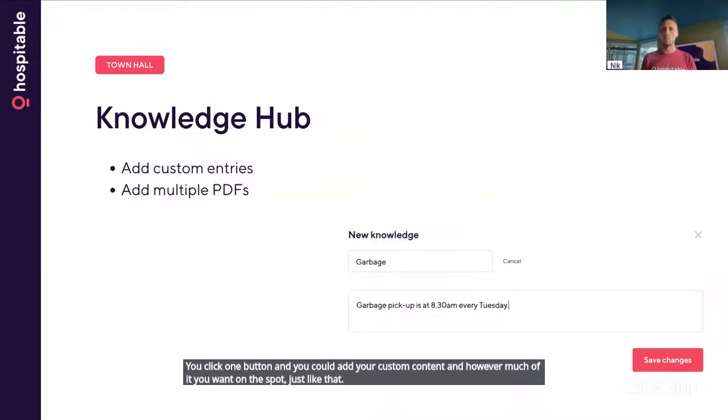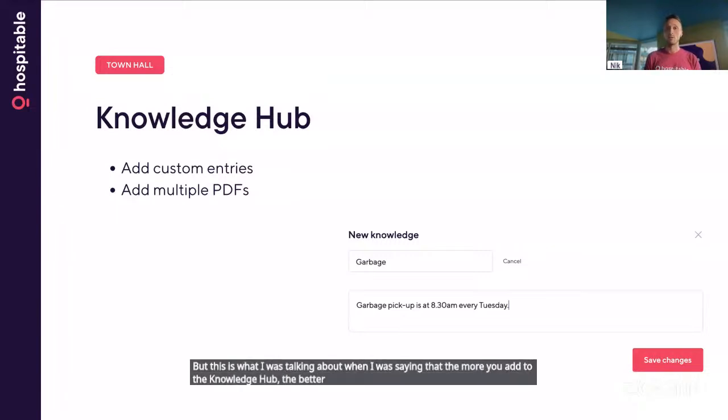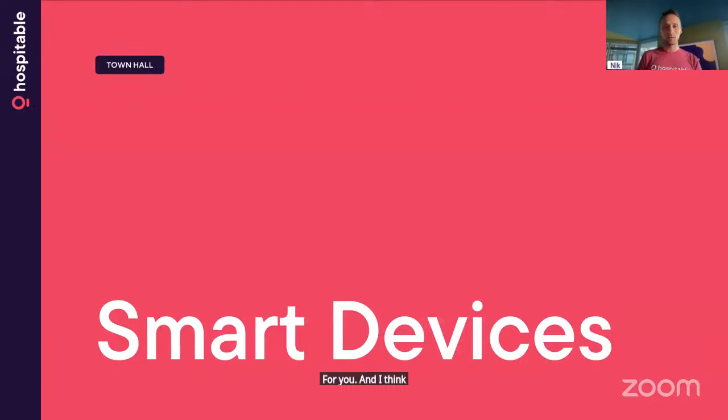We're working more and more on making this super easy, as well as adding things directly from the inbox that are missing. But this is what I was talking about when I was saying that the more you add to the Knowledge Hub, the better the AI will perform for you. And I think that's all for AI. And now Tim with smart devices.